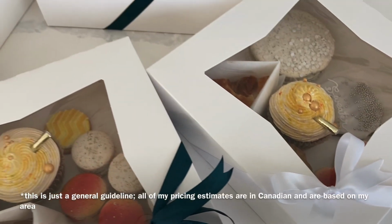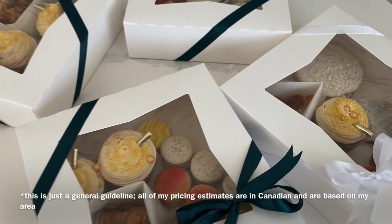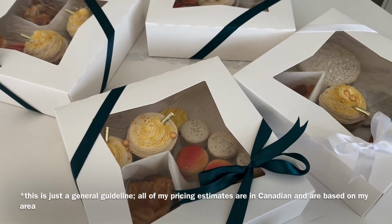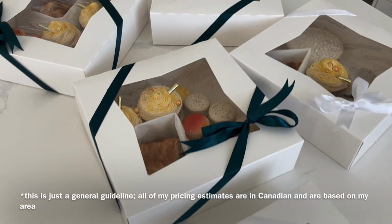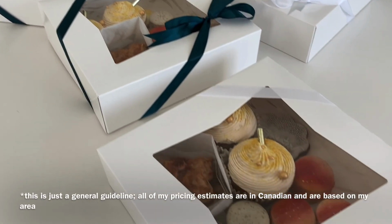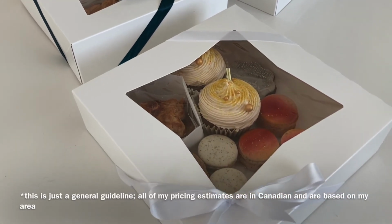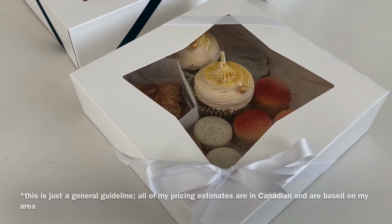But of course, if you're going to be selling multiple boxes, you can afford to lower that price just a little bit. I highly recommend that you do lower that price just a bit because you want to make the idea of the treat box enticing. Why would somebody buy a treat box? Because buying more products altogether is obviously going to be a bit cheaper.